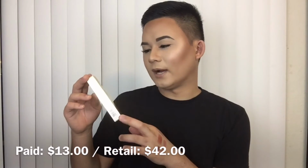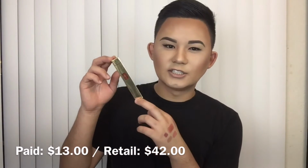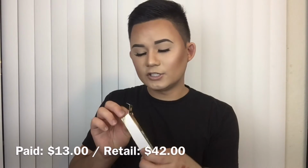Next, I picked up a YSL Touche Eclat Concealer. I have one already, but I just want to get a lighter one. This is in the shade 1. It has a brush applicator, and then you just click it here to pump out the product. But like I said, I have one of these, and I liked it.